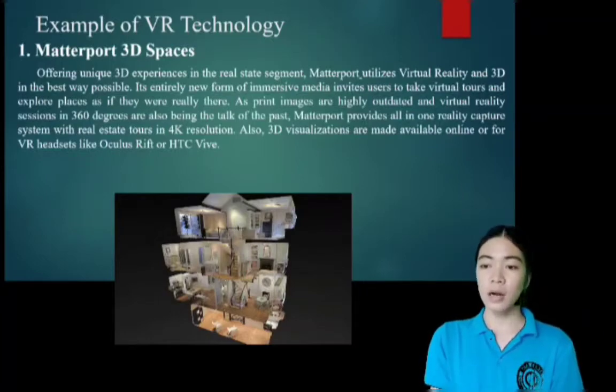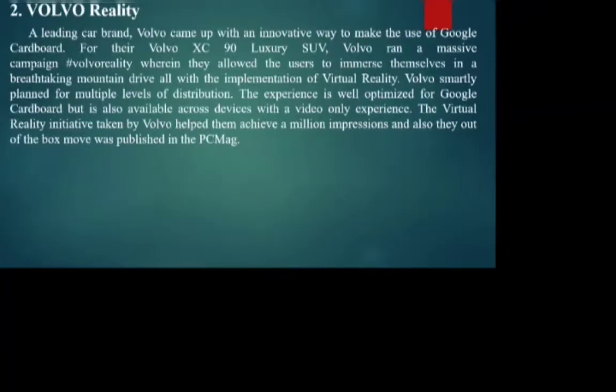As print images are highly outdated and virtual reality sessions in 360 degrees are also becoming a thing of the past, Matterport provides an all-in-one reality capture system with real estate tours in 4K resolution. Also, 3D visualizations are made available online or for VR headsets like Oculus Rift or HTC Vive.